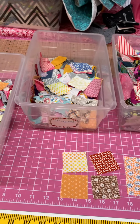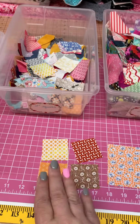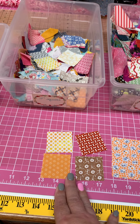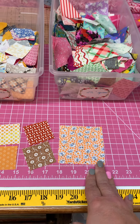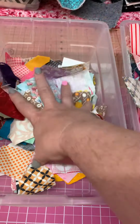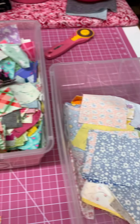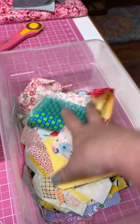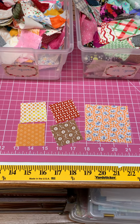The next thing I'm going to do is combine my 2-inch squares into 4 patches, which will make them 3.5 inches. And I'm going to combine those with my 3.5-inch squares. And as you can see, I don't have that many. I mean, there's a good number here, but I don't have that many of 2-inch. And then here's 3.5-inch. And those are going to combine together into a nice little scrap quilt.